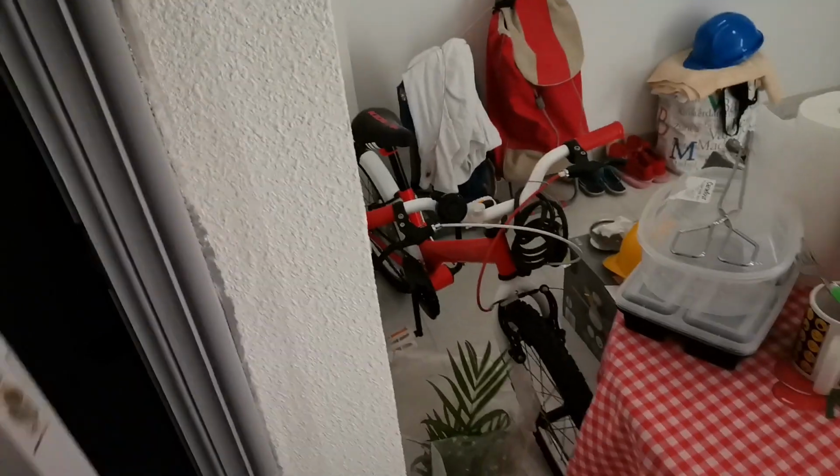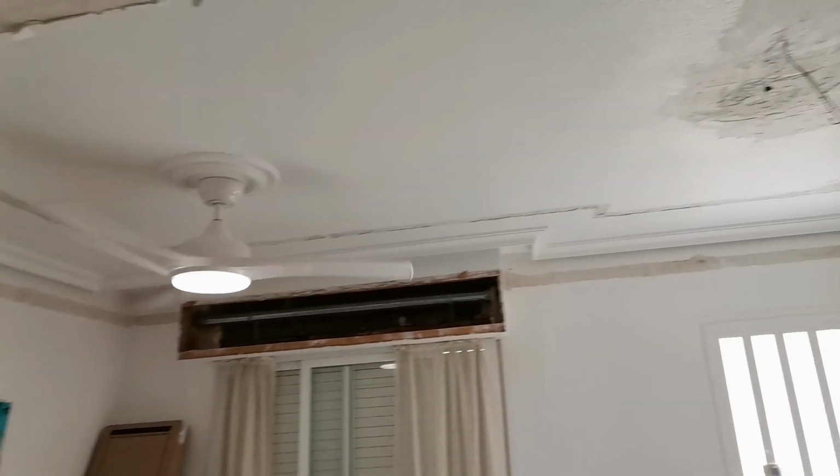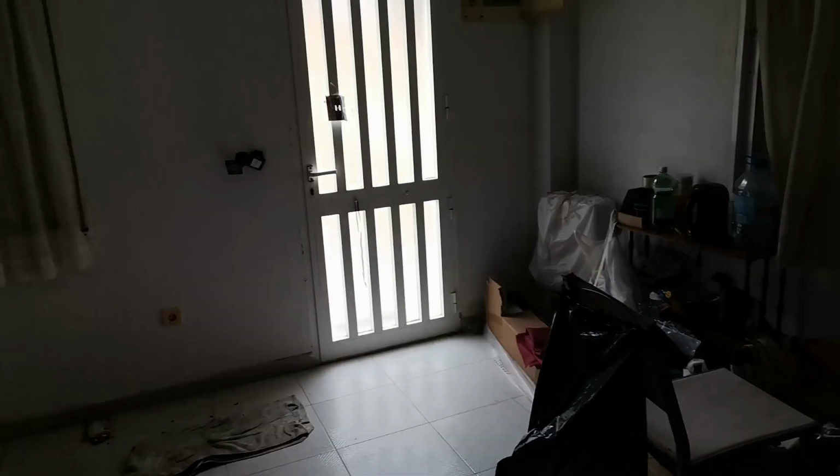So that's that. The sitting room isn't looking too bad now all the crap's gone. It's sort of getting there. New light switch, like. April's going to paint all this in grey. New light on there.